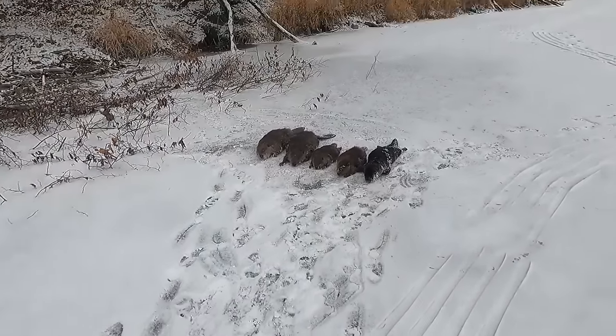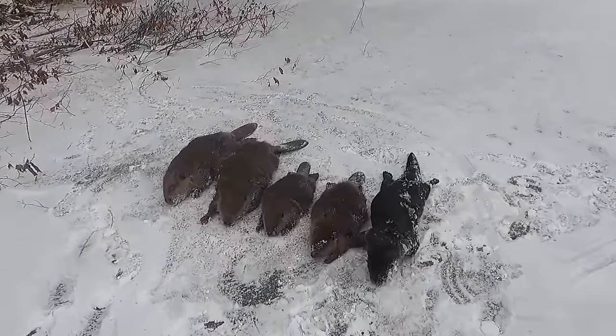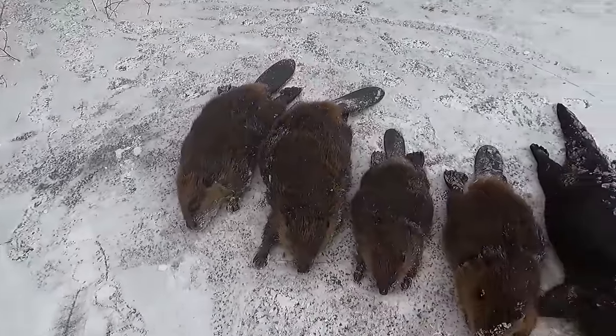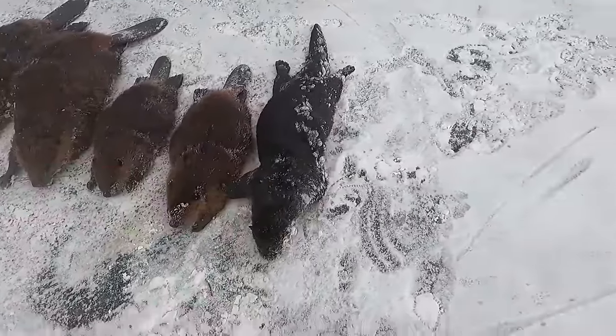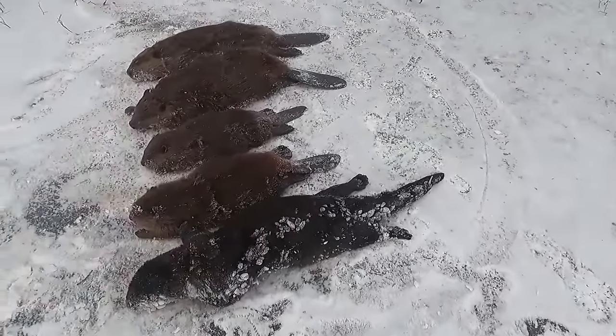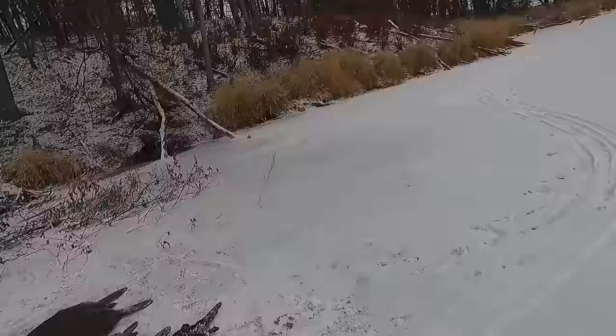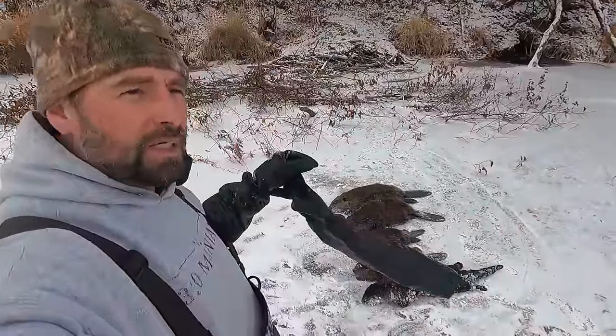Well, there you go. We had five sprung traps and we had five critters. Two nice big blanket beaver, two small beaver, and a giant otter. That thing's huge. I'm sure you got that way from eating all kinds of fish out of this pond here. So, super successful day.